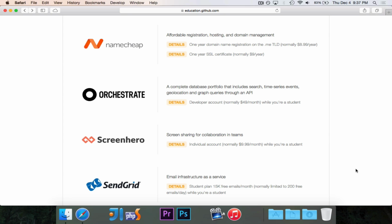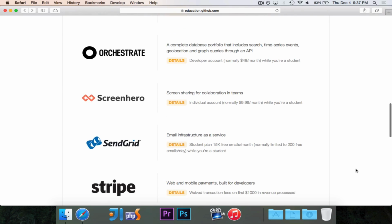Almost finished. SendGrid. If you need to host emails or an email server for custom emails, if you have a domain name and you want to have emails at your domain name, you can use SendGrid, and you can have a student plan with 15,000 free emails a month. Normally we're limited to 200 a day, and this is again while you're a student.